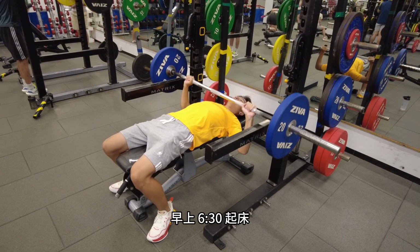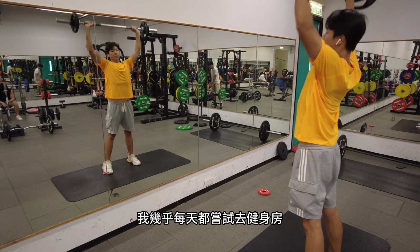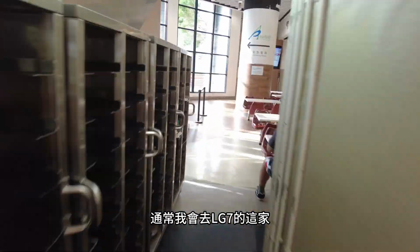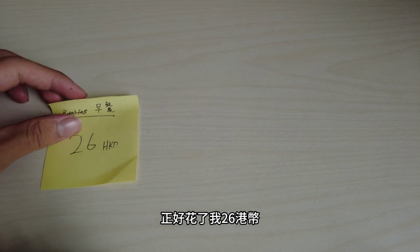Okay, so waking up at 6:30 a.m. in the morning, I try to go to the gym almost every single day. And I eat breakfast at the canteens in HKUST. Usually I go to this one in LG7. This is what I get every morning, costing me 26 Hong Kong dollars exactly.